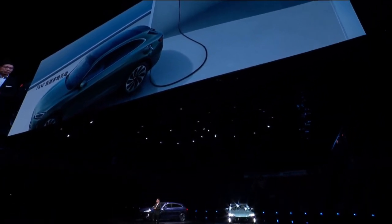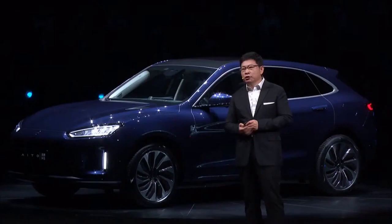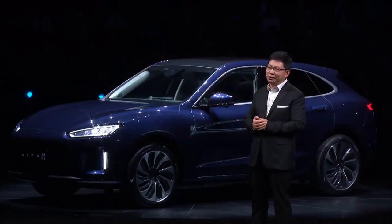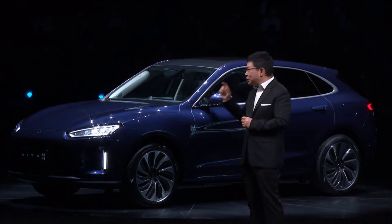We also provide a 7 kilowatt smart home charger. It's developed by the digital power product line of Huawei. It supports 4G wireless and Bluetooth. It can identify the car owner. You don't need to worry about others stealthily plugging their vehicle into your outlet.